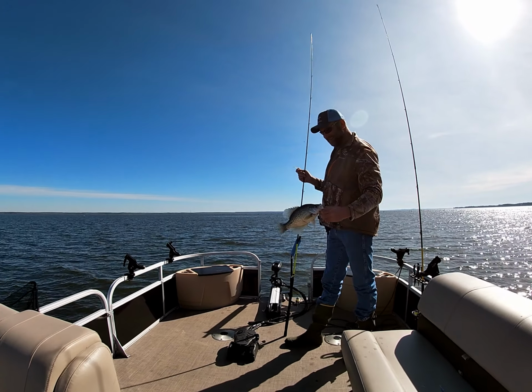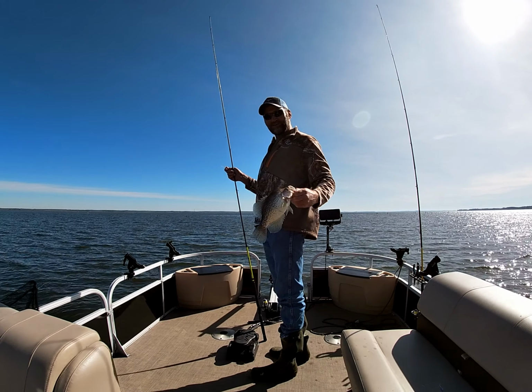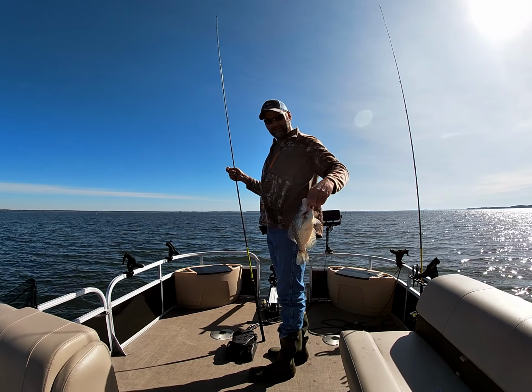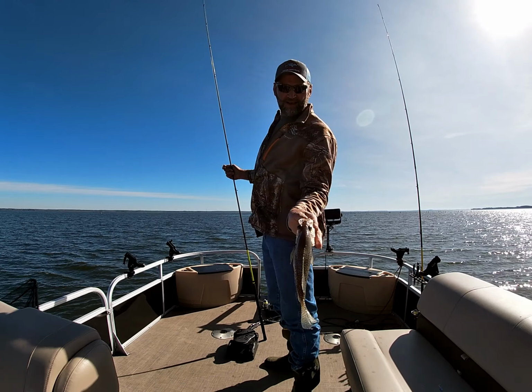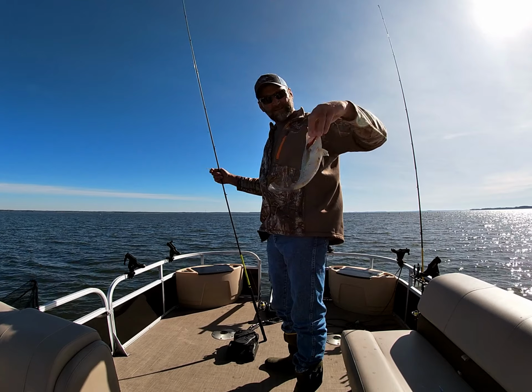I think that's, I don't know, 6 fish off this and 1 lost fish. Maybe 10 or 12 pitches over the structure. He's got an old bulging eye on him for some reason. Messed up eye on him.